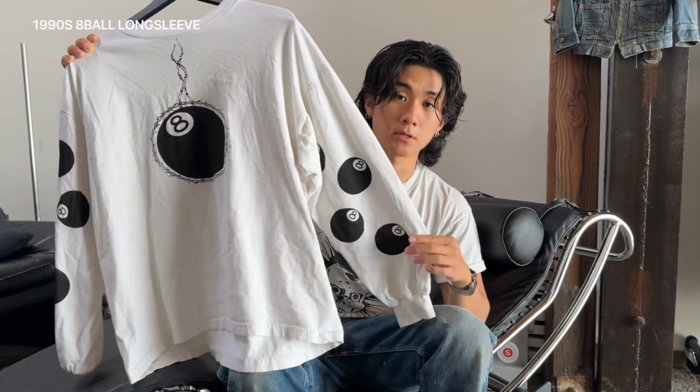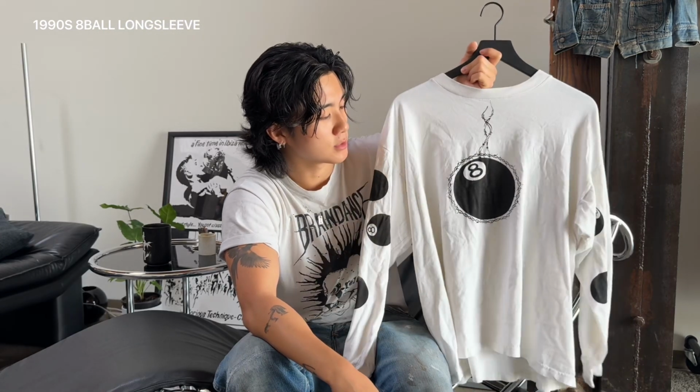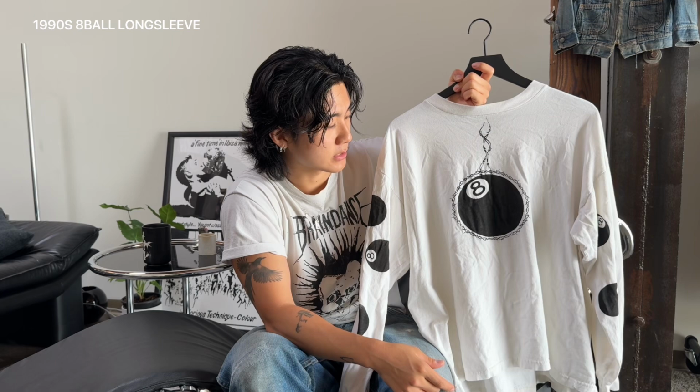This next guy is a 90s 8-ball tee. I don't really see 8-ball tees with sleeve prints like this often at all. It does give off Stussy 8-ball vibes, which is not my personal style, but it's something I would like to have in my closet and just look at, since there's something about this sleeve print right here that itches my brain in the right way.